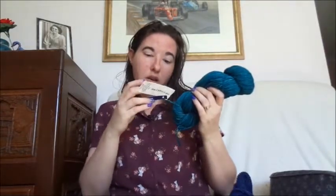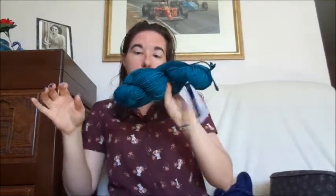I was trying to match one of the lighter skeins that I have, and I was hoping to have the same dye lot. And you think that I would eventually start writing down the dye lots of the things that I have, but no, I didn't. But this is pretty similar to what I have, so I'm quite happy with that.